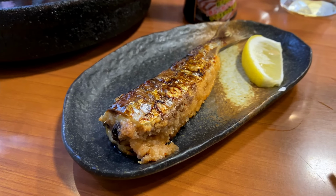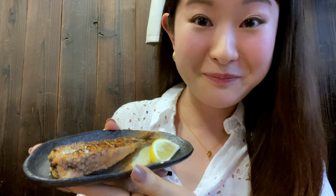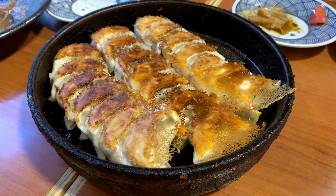So we got the mentai iwashi. It's sardines with spiced pollock roll, and the spiced pollock roll within the sardine. It's very interesting, isn't it? Apparently you can get these in like supermarkets, so I'm gonna have a look. Got some more.